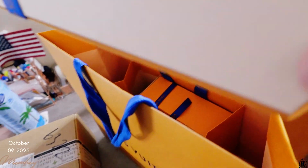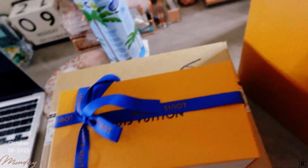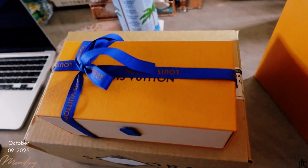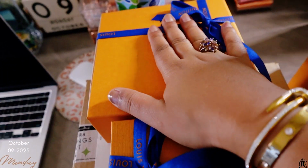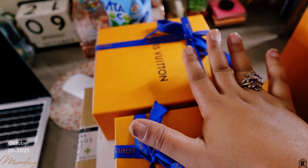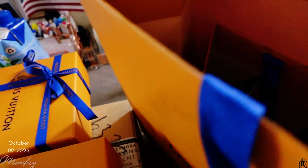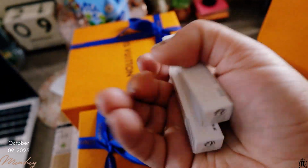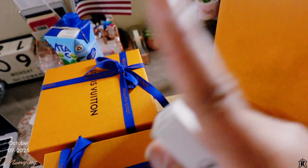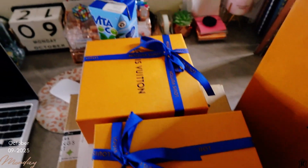I got these nice sunglasses, and then I've been eyeing those glasses for a while, and I got this pretty nice belt that is reversible, so I'm going to share that with you guys in a sec. And then they blessed me with a few samples, like perfumes. It smells so good that I actually want to get that perfume ASAP. That's pretty much it for the Louis Vuitton.